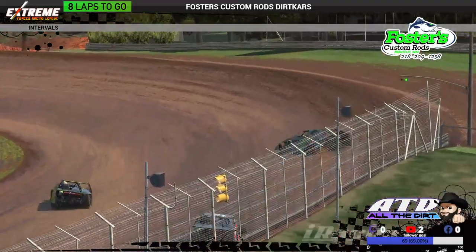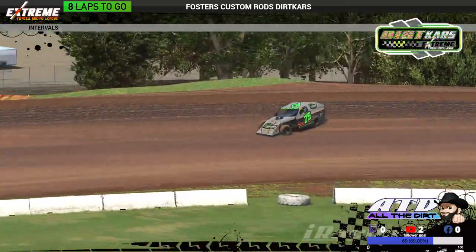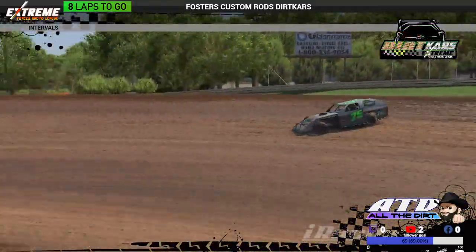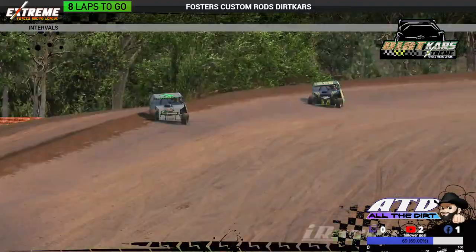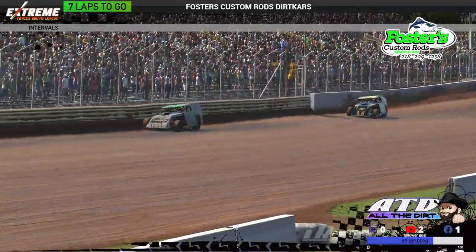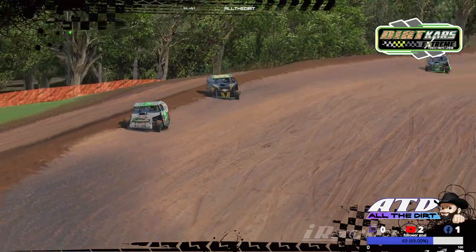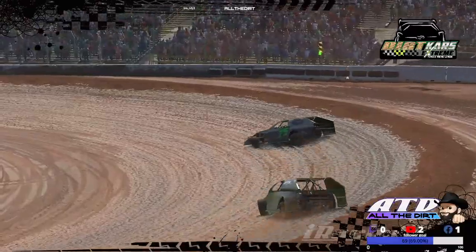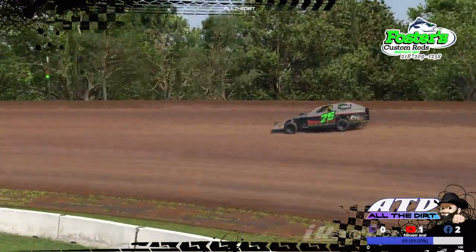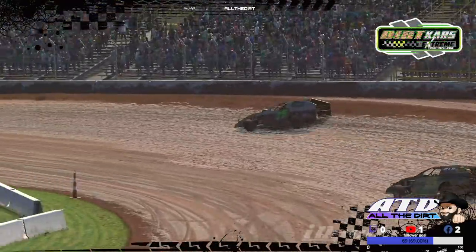The 29 of Fernberg hard charging. Ben Morrow got a little bit of a lead now. Looks like my overlay has frozen currently. We'll get that back up and running here in a minute. Ben Morrow continues to lead. Devin Smith in second. Matthew Setzer in third. Rubelman fourth. Steven Fernberg in fifth.